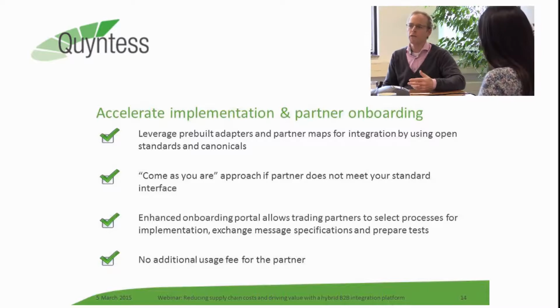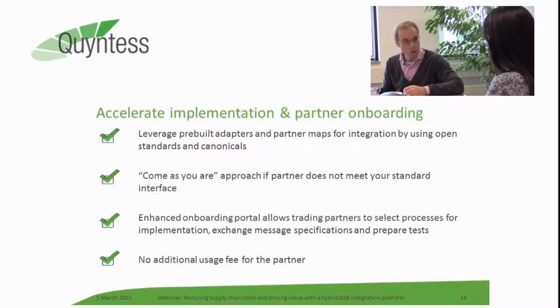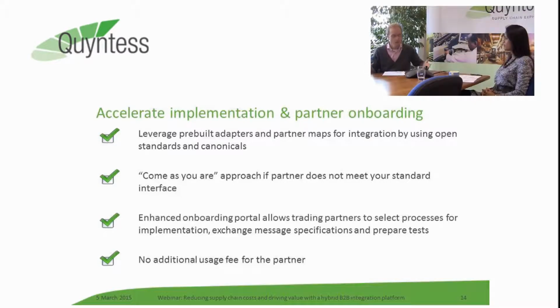Also, because we provide this come-as-you-are approach, the partner does not need to change anything. We're not imposing anything. The only question that we're asking him is, what are you using today? And please provide some evidence of what you are using. So sample files, for example, and those types of things. From there on, for him, there is no burden involved, and he does not need to comply with any specific standards or obligations from that perspective.